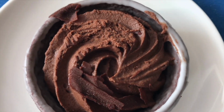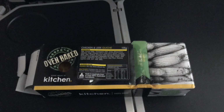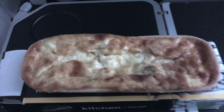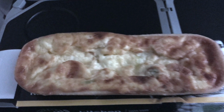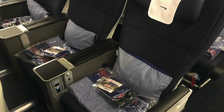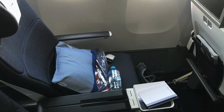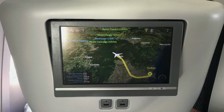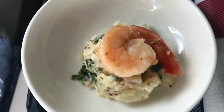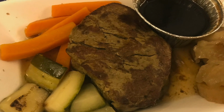And the chocolate pudding was so good it deserves a gratuitous close-up shot. I really did enjoy that. Coming into land, got a snack on both flights. Just to give you an example, we had a vegetarian quiche, which was perfectly pleasant, but nothing to write home about. So all in all, with the quieter cabin, the superior seat, the extra leg room, the nice little treats, the bigger screen, the quality of the food, I say Premium Economy World Traveller Plus is well worth looking at as an option, especially on a longer flight.